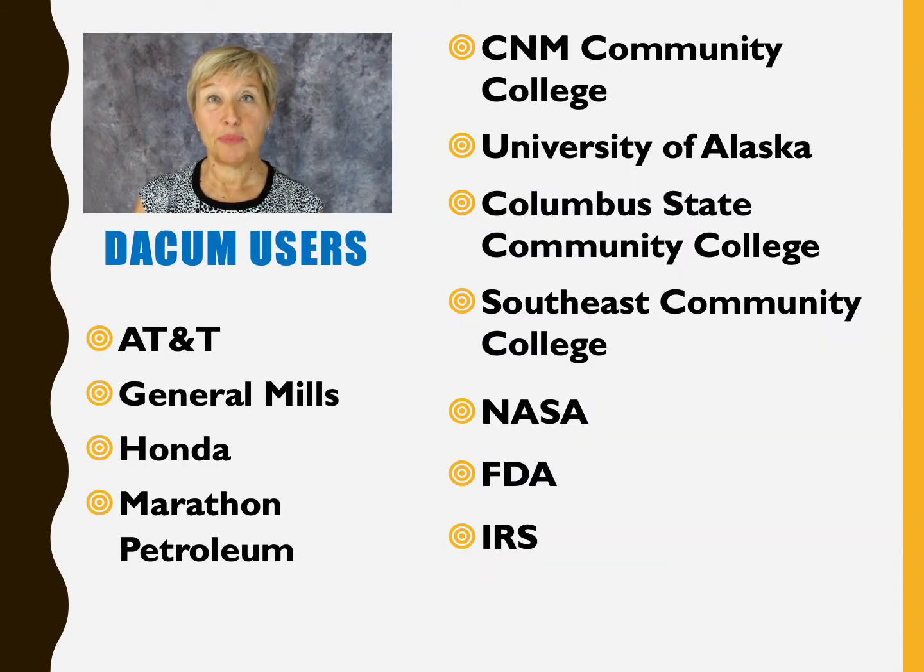This process has been used successfully for companies such as AT&T and General Mills, in colleges such as the University of Alaska, and for government agencies such as NASA and the FDA. The process is cost-effective, industry-based, and produces a tangible product based on the knowledge of expert workers.